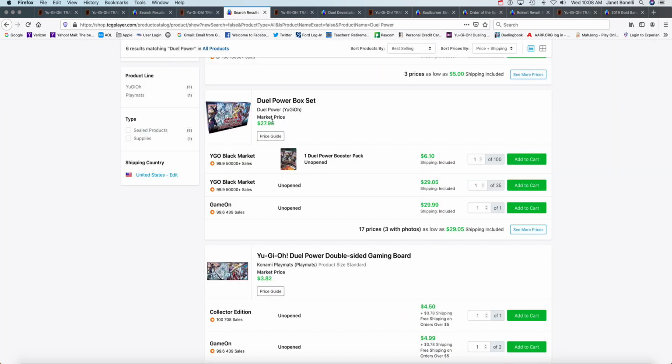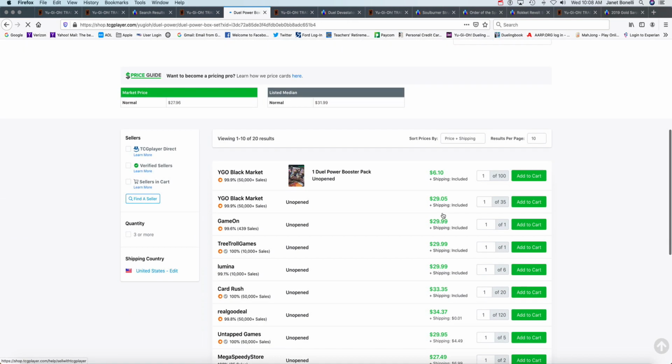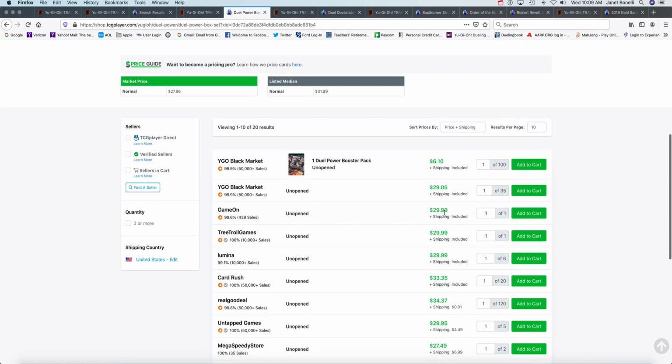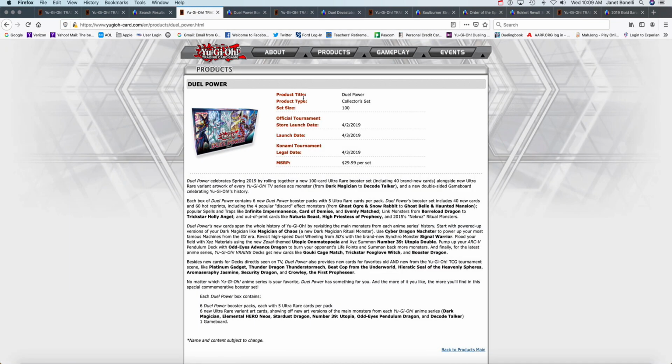If you come over here, the set is actually holding around $30 and lower. Shopping around, you could probably find it a little bit cheaper. But it's definitely something to consider giving a player.